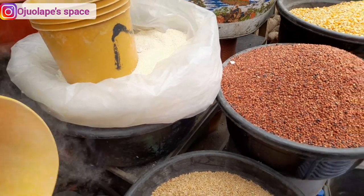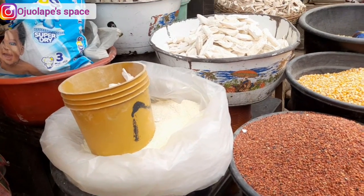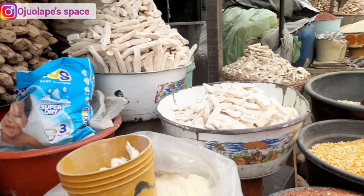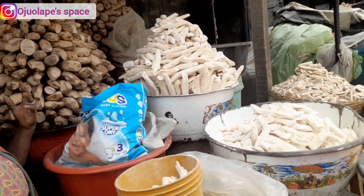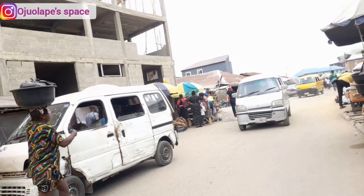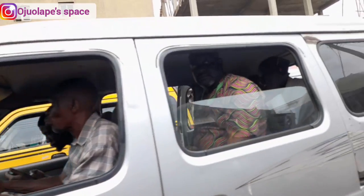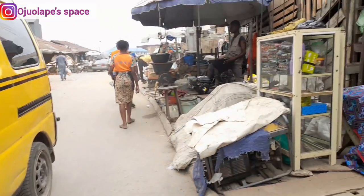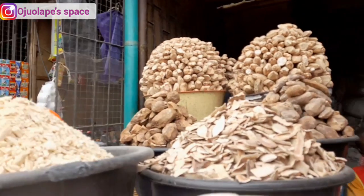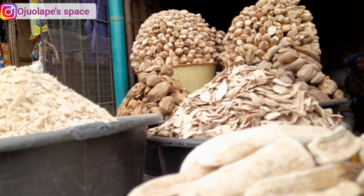In this market, they also sell cassava flour, the dried cassava. They also sell dried plantain. They have some grains, that is guinea corn, yellow corn, and white corn. You can hardly get bags of rice here; you can't find it in this market. The container they call fashola is the big paint rubber.